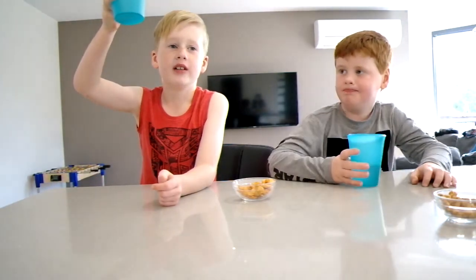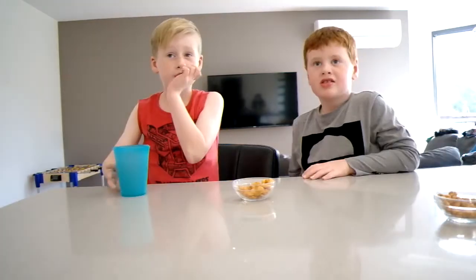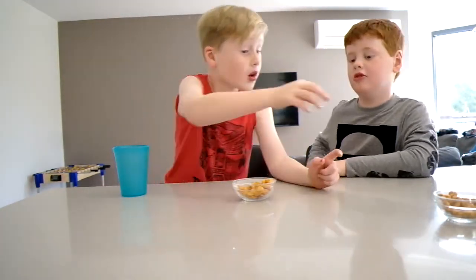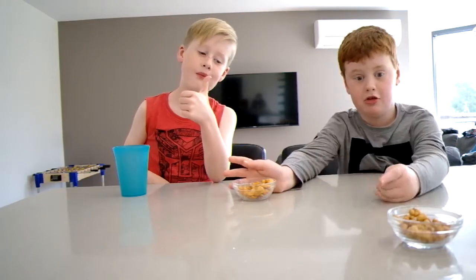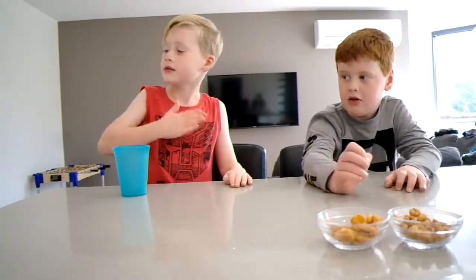Finished it. God, that tastes like a hot chili. Contains 1% chili. Oh, Jesus. I like these better, I promise. You prefer the Bawang Cornic? I like them both the same, but this is disgusting. Okay, well.